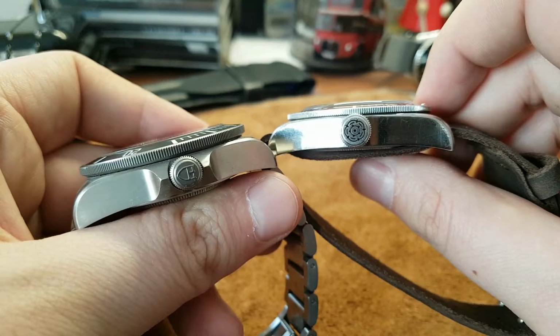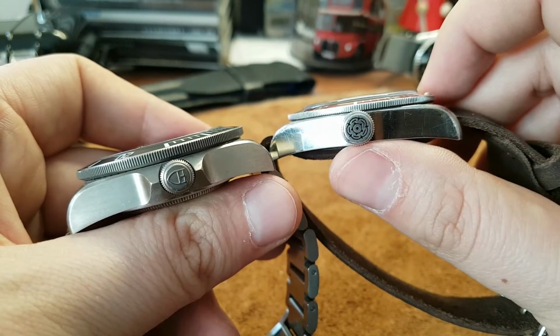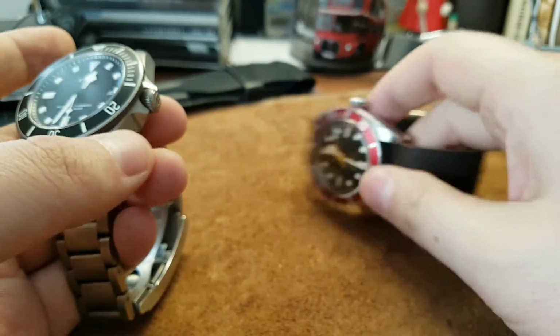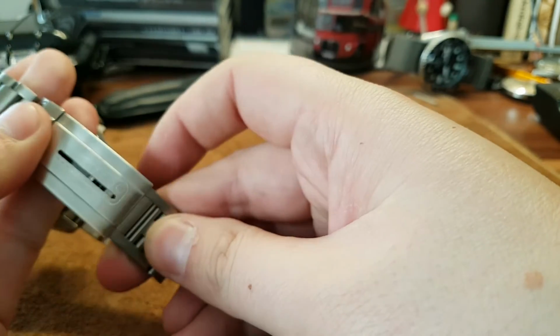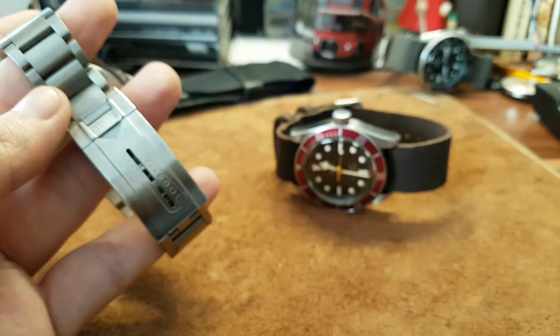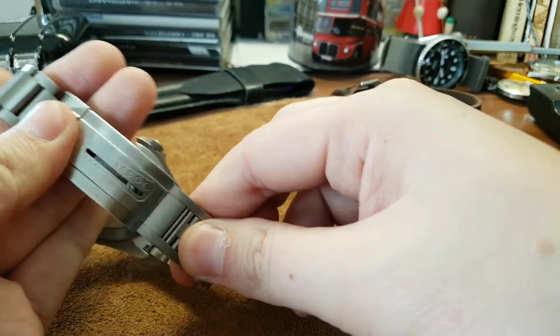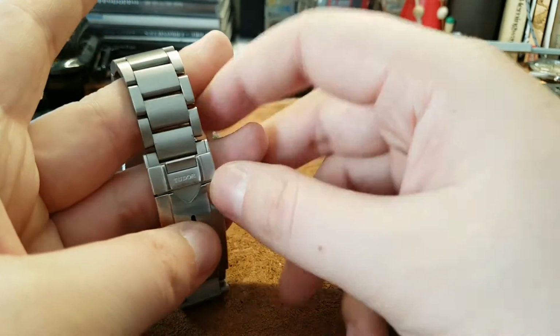However, on the bracelet, here are the crowns, a Tudor shield, and here we have a Tudor rose. The bracelet on a Black Bay does not have the glide lock, which this one has. It does not have the glide lock, which the Tudor Pelagos has, and it's just beautiful.